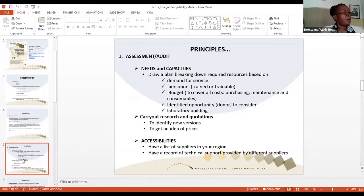How do we go about preparing to purchase a piece of equipment? First, we need to carry out an audit on our needs and capacities. What does the demand for our service tell us? What kind of personnel do we have? What's the budget like? Do we see any availing opportunity out there? And look at the facility that you have. Does it allow you to have more equipment or new equipment into the building?